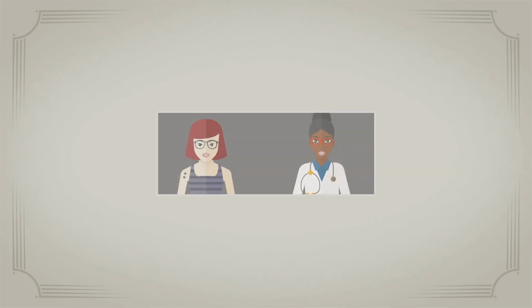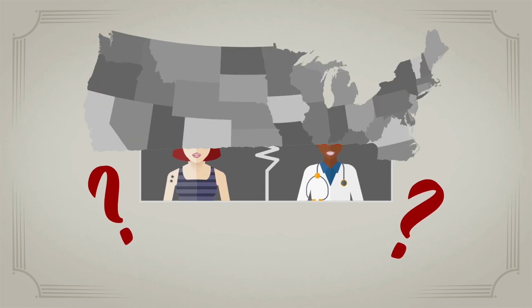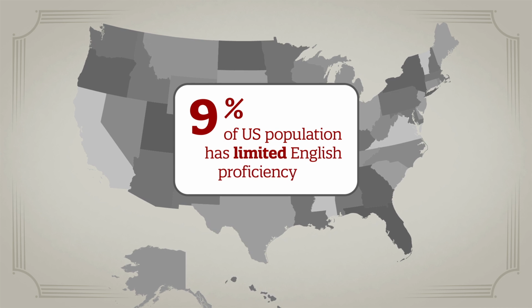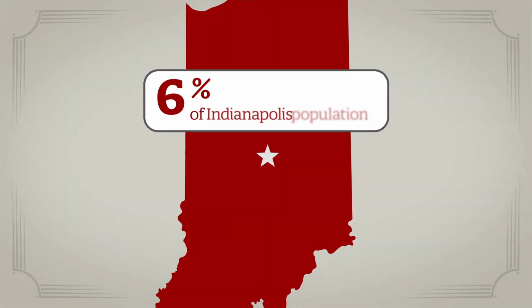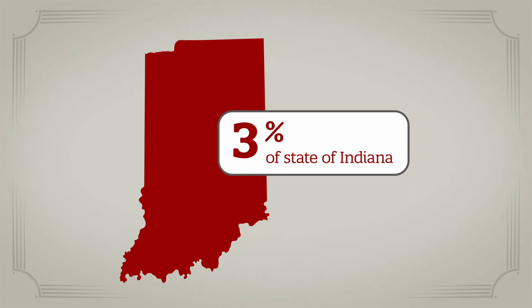Effective patient care can be a challenge when doctor and patient do not share proficiency in the same language. Currently, about 9% of the U.S. population has limited English proficiency, meaning people who do not speak English as their primary language. That includes 6% of the Indianapolis population and 3% of the state of Indiana.